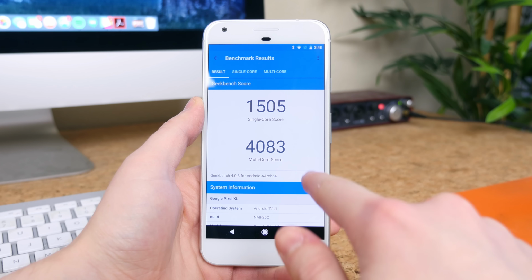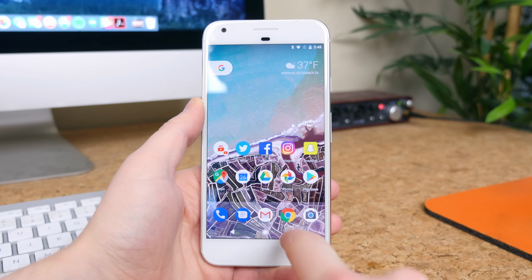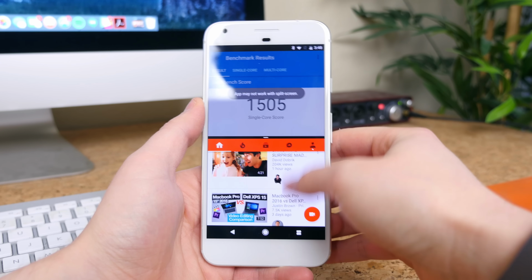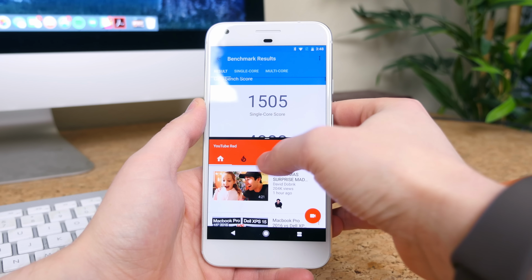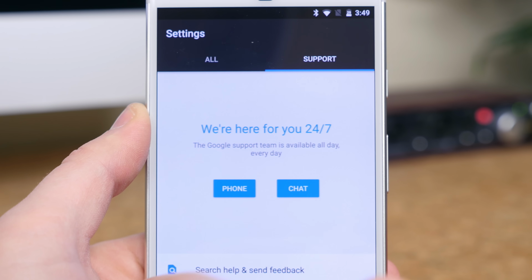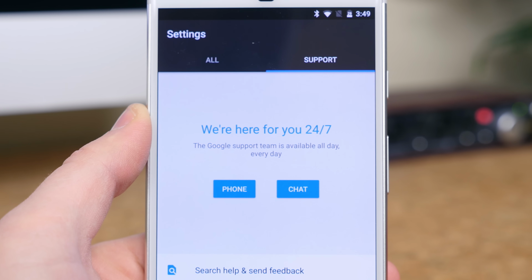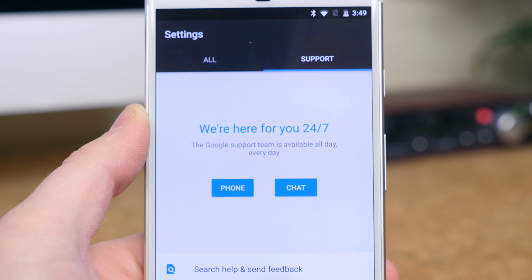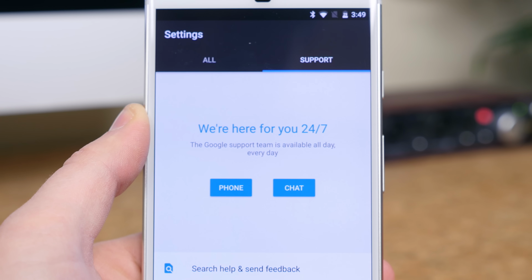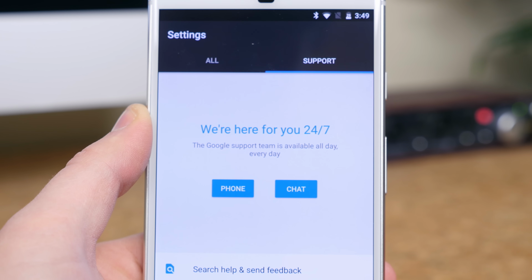The Pixel is just like a Nexus device when it comes to being very fluid. If you've never had the pleasure of using a Nexus device, you really should. Whether it's a Pixel or a Nexus, the experience is unrivaled in my opinion. There's actually a feature built into the Pixel and the Pixel XL that will let you talk to the Google support team whenever and wherever you are, whenever you need help. It's actually built into the settings, so that's a pretty good resource to look into if you're new to Android and you need some help or just have any questions.